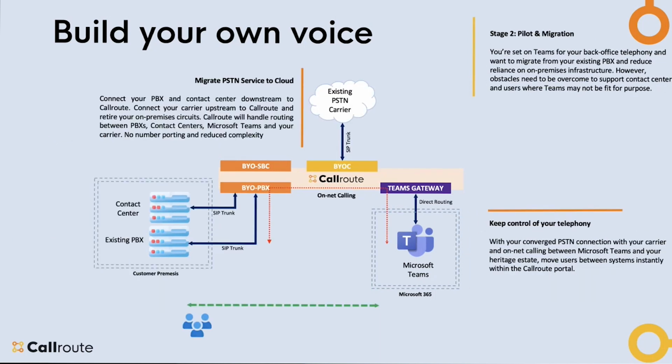Maybe once you've decided that Teams is going to play a part in your calling services, we want to enable or empower you to choose when you want to migrate your users, whether that's in bulk, whether it's departmentalized, or whether it's individual. We want to give you that power. We don't want to put obstacles in your way.